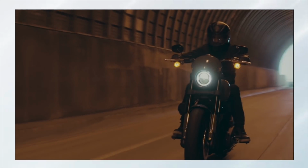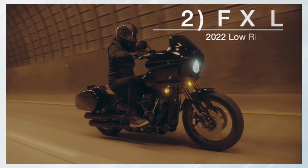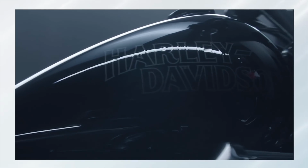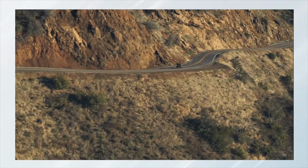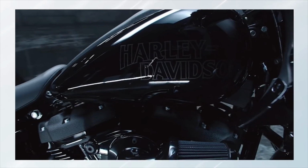The other big change here, we got a brand new model in the Softail family, a Lowrider ST, FXLR ST. So the cool thing about this bike, it's got the old school FXRT fairing, also the FXR police bikes from back in the day. Both look very similar. A lot of styling came off the FXRT. So this is gonna be a perfect combination of performance and touring.